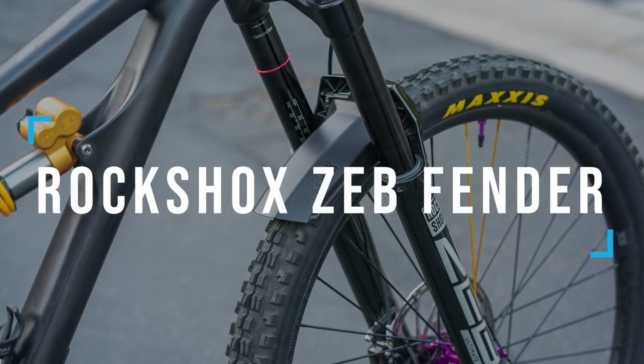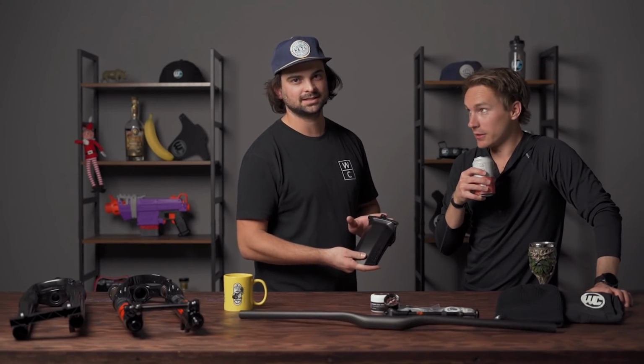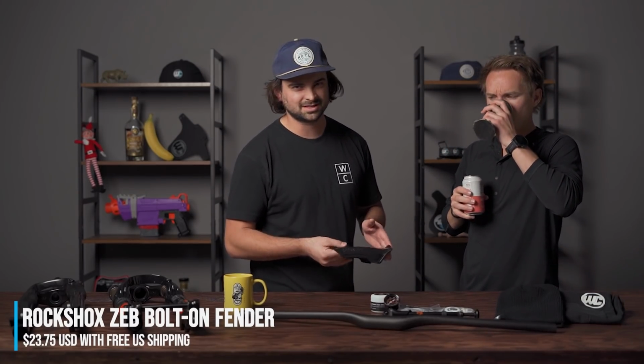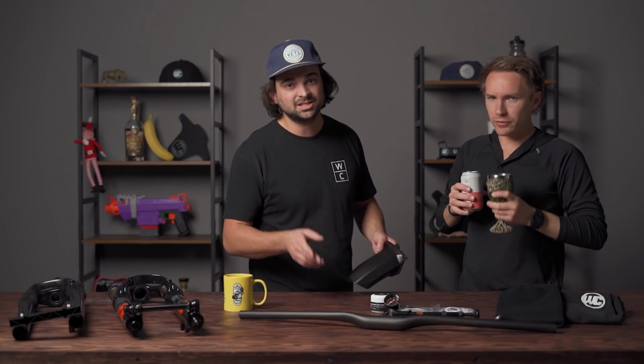ROCKSHOX Zeb Fender. Last but not least, we have the new ROCKSHOX fender for the ROCKSHOX Zeb. I know a lot of you guys, SoCal guys, are saying, well, it doesn't really rain that much. I don't really need a fender on my bike. Well, let me tell you, it does rain in SoCal.